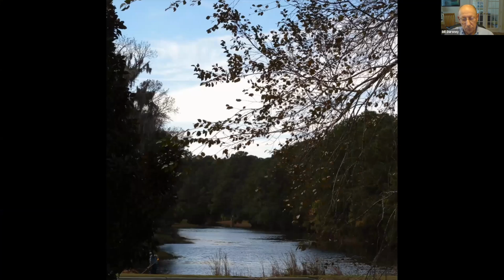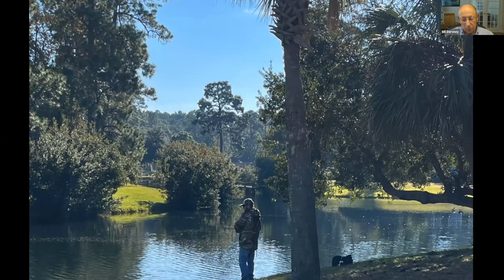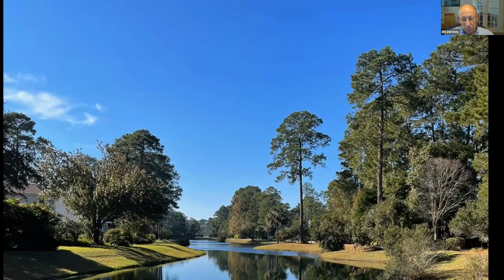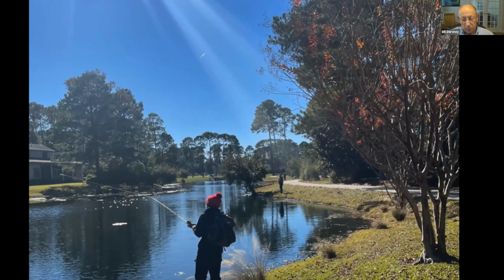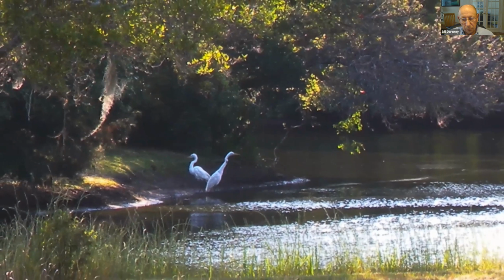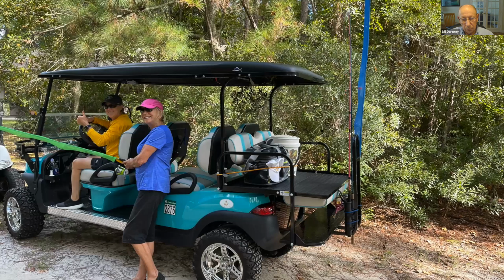Over the years, the Skidaway chapter of the CCA has worked closely with the Landings Association to help ensure that our lagoons continue as healthy and diverse wildlife and fisheries habitats, while also providing great fishing for Landings residents and their guests. There are lagoons throughout the Landings property, so good fishing is never that far away. That's why we call it fishing a la carte.